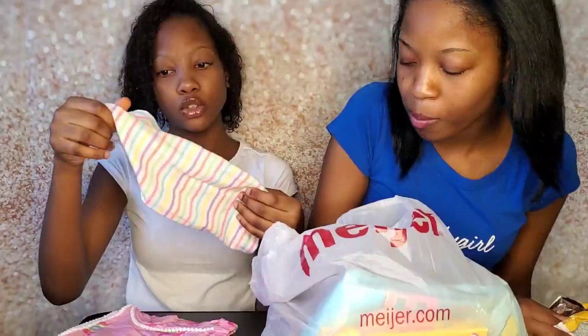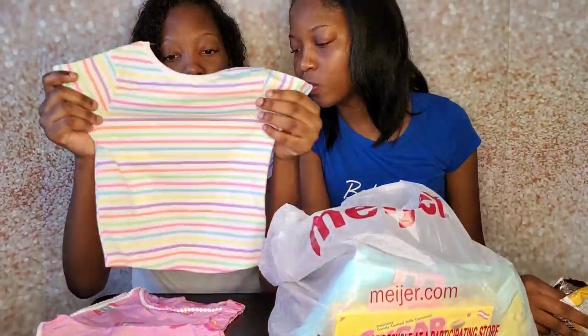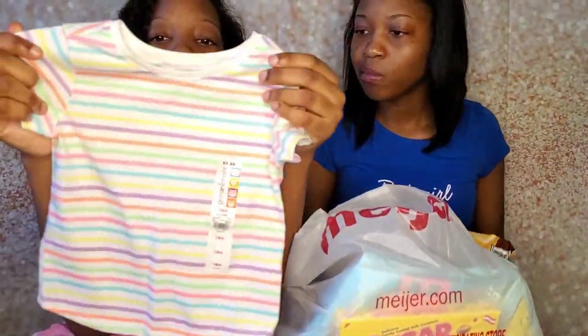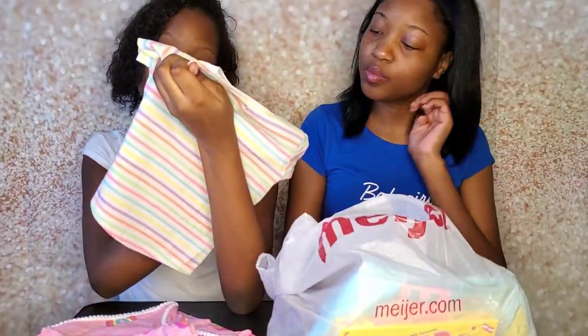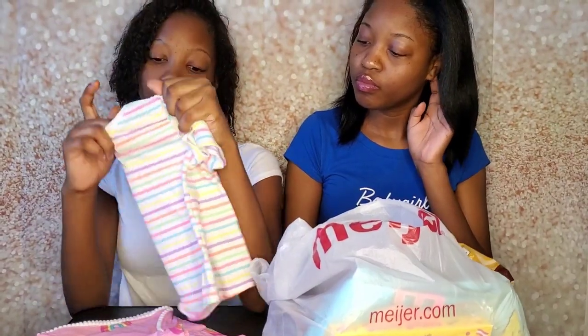The shirt to go with that is right here. It's really pretty, and it has stripes. It has different color stripes on it. And it's the perfect size for her. And this is also $3.80.